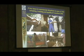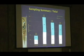And my favourite one at Cowley's one time was we were collecting tail hair and an animal ran through with no tail whatsoever. It was like a Manx cow. So then we were kind of scratching our head as to where we should go for the DNA sample on that particular animal. But the key issue is making sure we keep all of those records together.